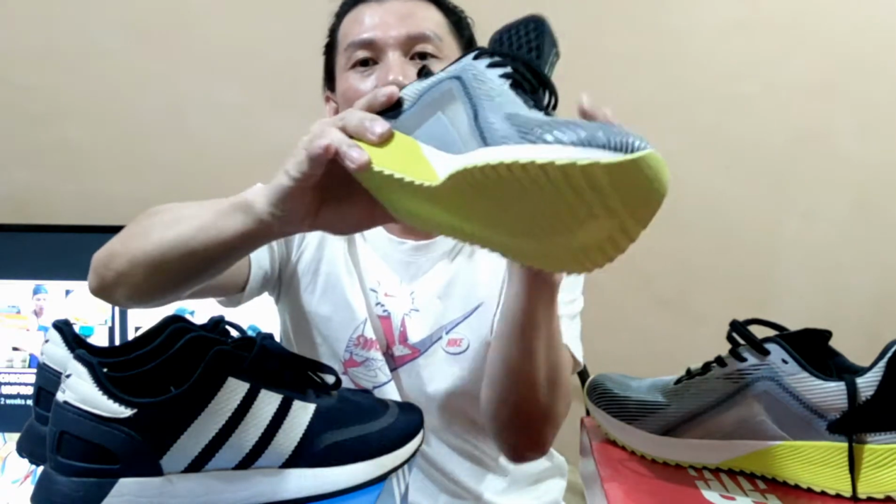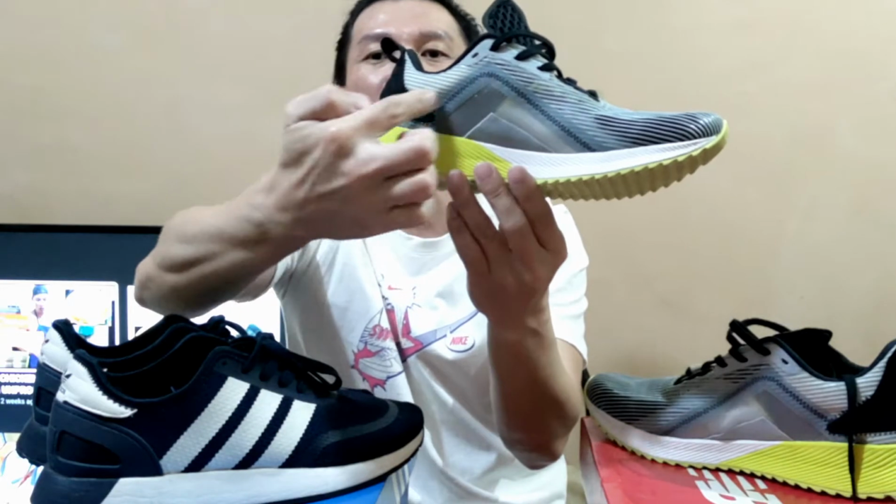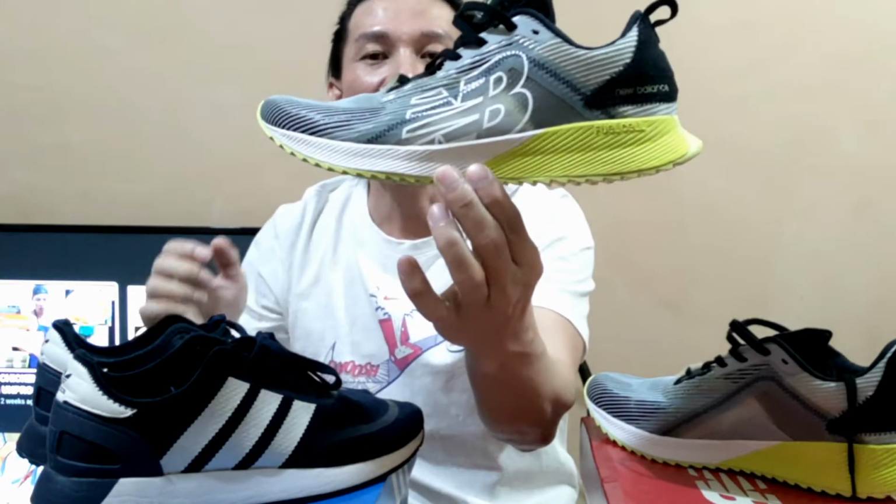And here the material, the design is quite detailed. And the midsole with two-tone color also. And the outsole, boom! Wow! It's yellow color. Yes, I like it very much. Okay, first round, the design. I will choose New Balance.